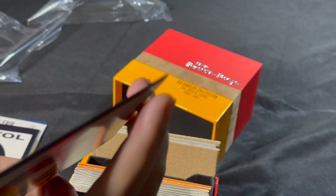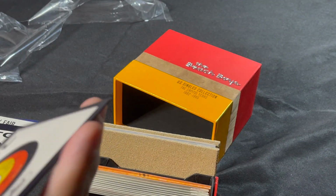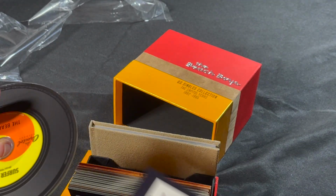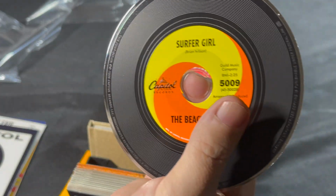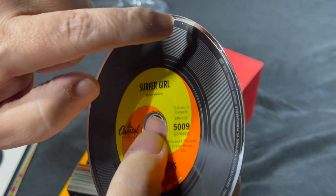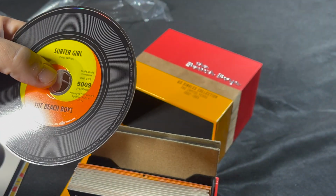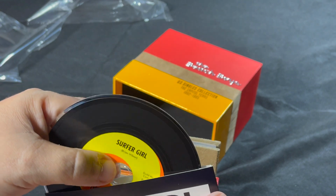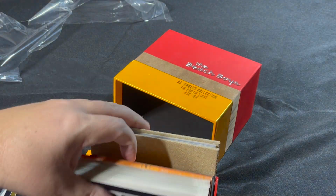Surfer Girl, great song. What's on the flip? Little Deuce Coupe, an even greater song. I love both of those tracks. Maybe Little Deuce Coupe isn't better, but it's at least as good. And I love they even have like the lead-in groove like you drop the needle on. But don't do that on a record player. Do not play Surfer Girl here on your turntable.